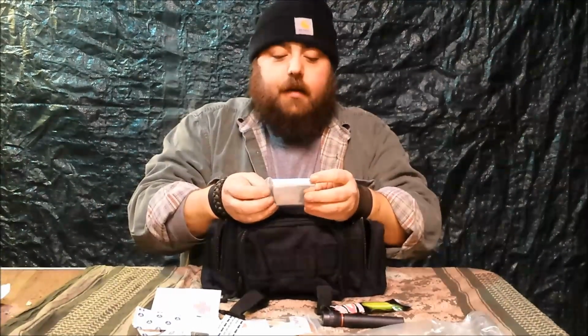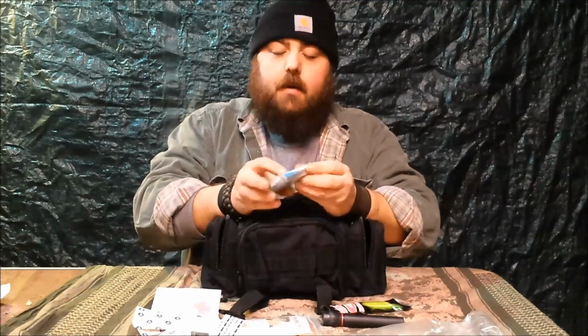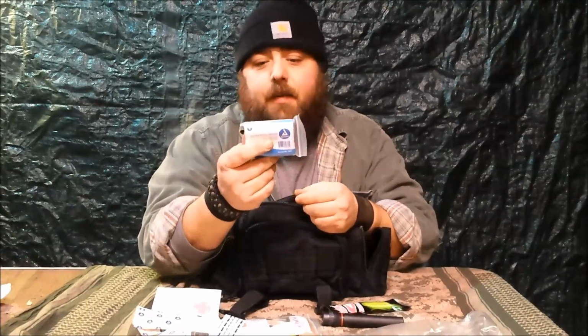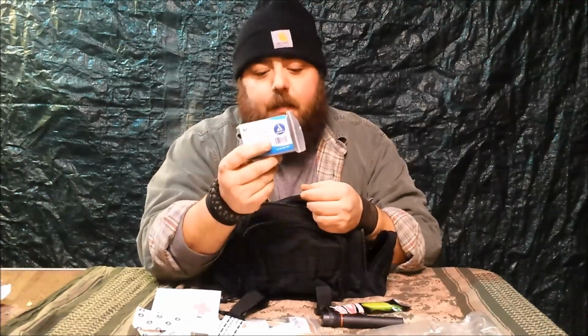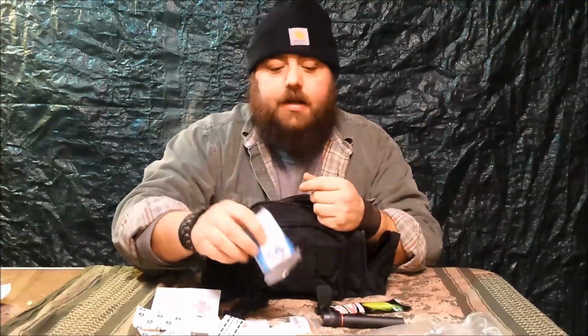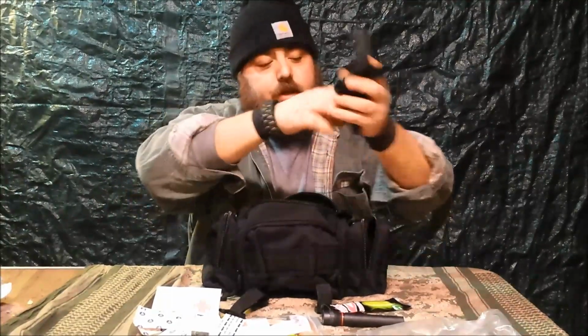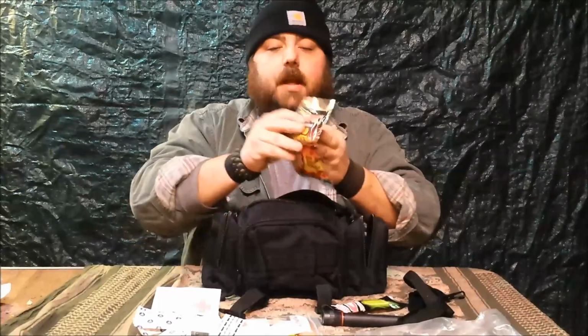Oh, it's an 84 by 52 Mylar blanket. One made by Dynarex. These, I've tested, I've had a couple of these. You can get them like $1 a piece off of Amazon if you buy like 10 of them. They're very thin. They rip really easy, but I guess if you're sitting in your car, you need to keep a little heat on yourself. It would do that. Oh, what else? Oh, there's a shoulder strap. A couple of hand warmers.